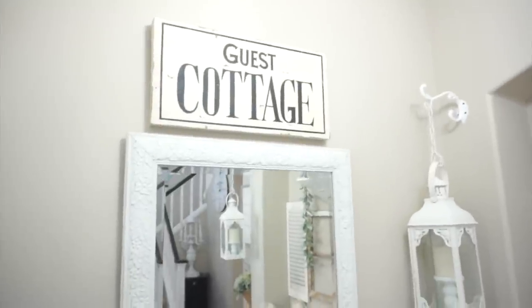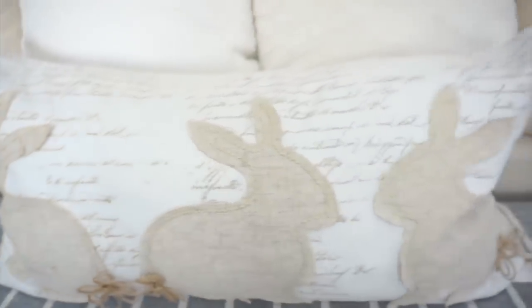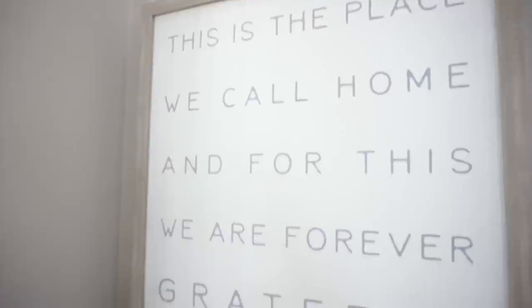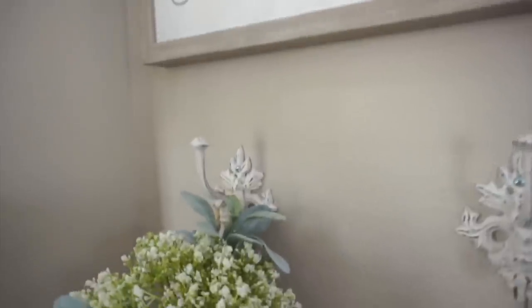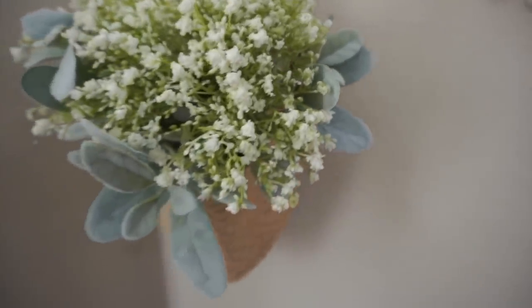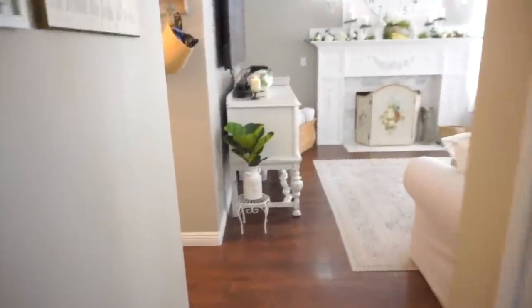The guest cottage sign, the mirror, and all of the pillows that you see here on the bench were all purchased at Home Goods. As well as the quote above these hooks right when you walk in. And then the hooks were purchased at Hobby Lobby. They were not white. I painted those and distressed them. And then this basket that you see here hanging, that was purchased online. I will go ahead and leave the link for you. And then the silk flowers that you see in there, those were purchased at Walmart.